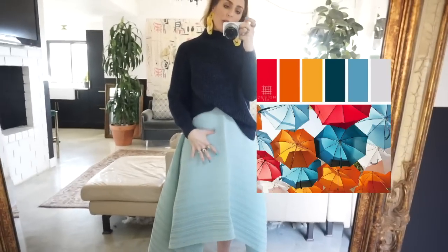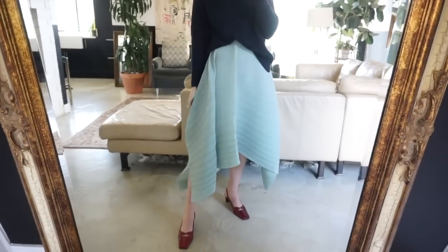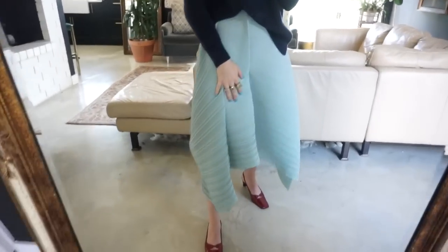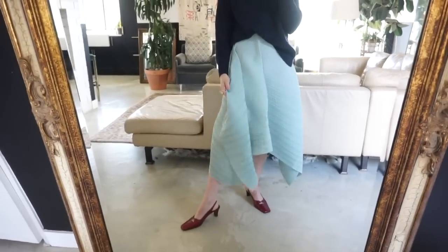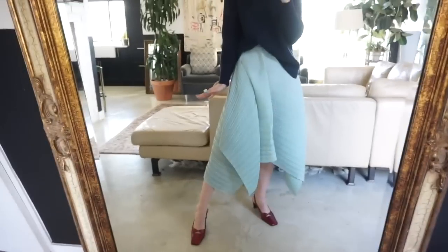Dressing a color palette. I took the color palette that we were talking about. It showed light blue and navy, yellow, orange, red, and gray. Couldn't figure out how to put all those together just based off the pieces that I have in my closet, but I got a lot of them in this outfit. It started with this dreamy blue, sky blue, beautiful skirt. This is from Estee, and I haven't had a chance to wear it yet, and this is making me so excited for spring, and it's getting me out of my style rut.